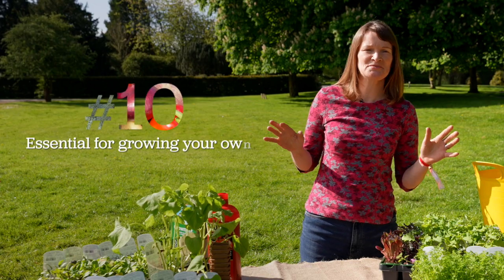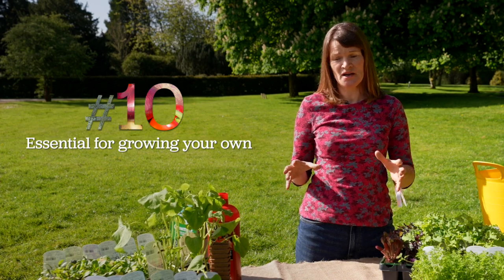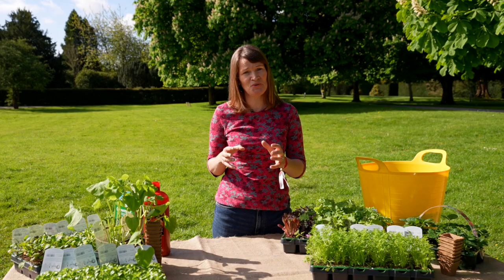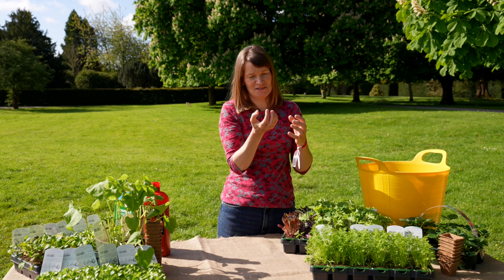Number 10, this is my absolutely favourite part that I've deliberately saved until the end. The culmination of all this hard work will result in harvests. The great thing about growing your own food is you can harvest plants fresh at the perfect point of ripeness. I cannot tell you how exciting it is to go into my garden, see a peach that's hanging there, full size, ripe and heavy with juice. You pick it, you eat it standing there on the spot.